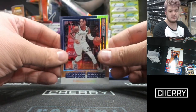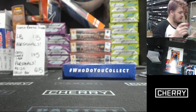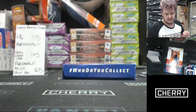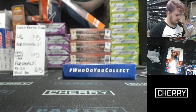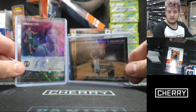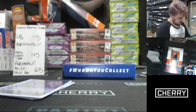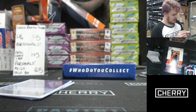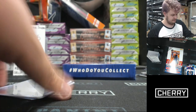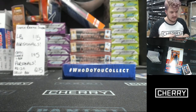D'Angelo Russell, action shots. Quinn Cook, Nickeil Alexander-Walker. So all in all, Brady cleaning up from the start of that box. Nice one. Yeah, Romeo Langford, the nice holo courtside as well. Then all the other stuff.